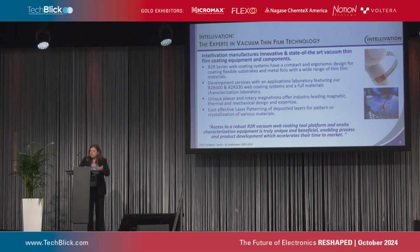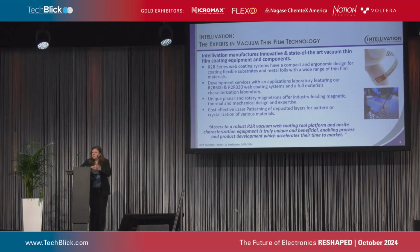So just a little bit about Intellivation. Our core competency is in vacuum technology, primarily roll-to-roll. We have done some other discrete component equipment, so we're an equipment builder. And as part of that, we have an application lab, which I'll talk a little bit more about. That's where we've done all this development work that I'm going to be talking about today, where we do vacuum coating, and then we also do laser processing.